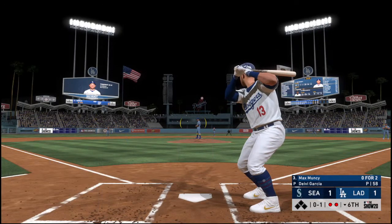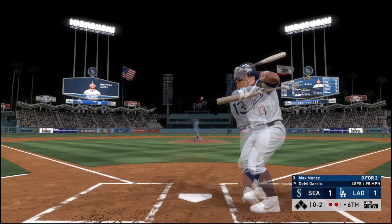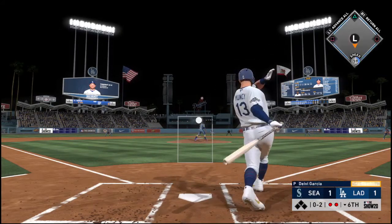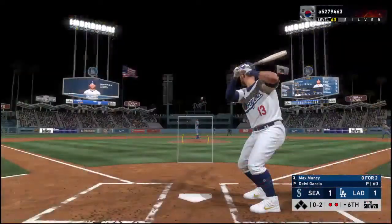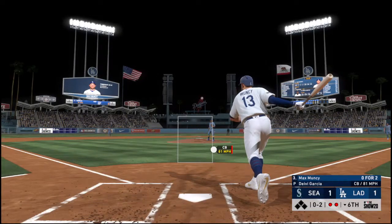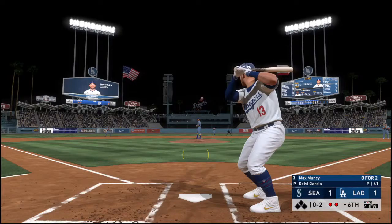2 out, nobody on. Barely able to make contact. Down 0-2 now. And he turns on this one and yanks it foul and back out of play. And it's fouled away. The 0-2 delivery.